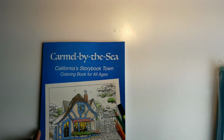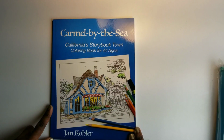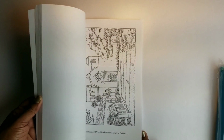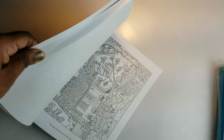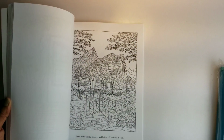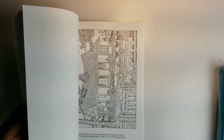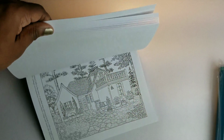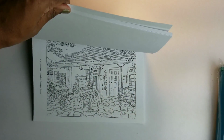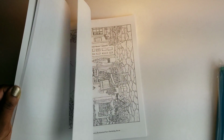Okay. And then I also received Carmel by the Sea, California Storybook Town by Jan Kohler. And of course, I had to have this book because I am a Californian and Carmel is a beautiful place. So I was like, oh, that is so cool. It's got the cottages. So I thought that was cute. I was like, that would be fun to color because I kind of like coloring architectural and interiors. So this would be fun to color. So that is another book. Now, if you want a complete flip through of this book, I will be happy to do so. Just let me know in the comments below.